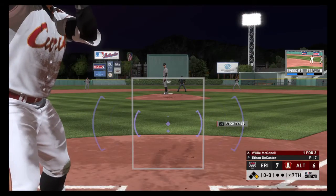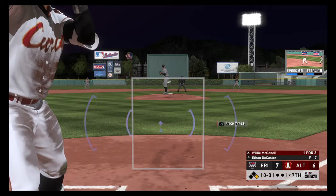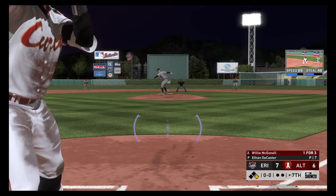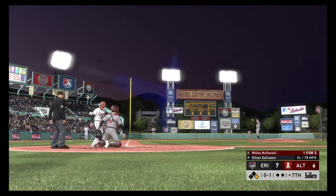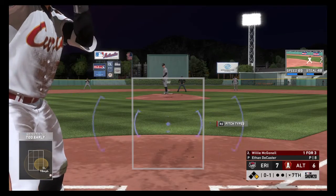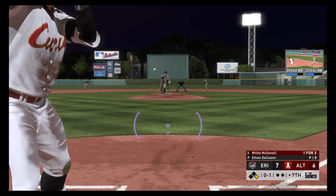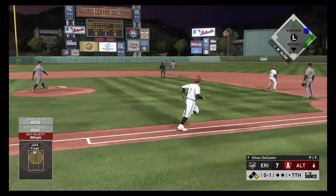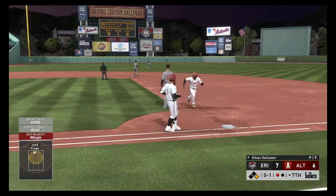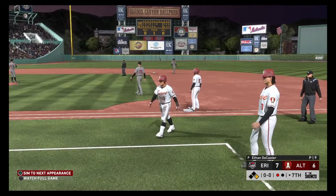So a crucial moment here. Standing in, Willie McConnell, representing the possible go-ahead run. Oh, what a pitch to start the at-bat there. It's 0-1. And I really don't know how you swing at that. He must have had his mind up he was going to swing as soon as the ball came out of the pitcher's hand. There goes the runner, lifted in the air out towards left center. Green will slide over and put this one away, and that's out number one.